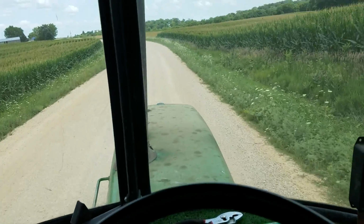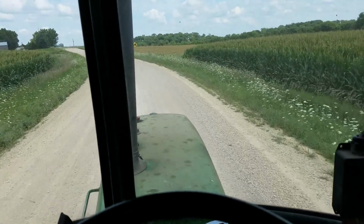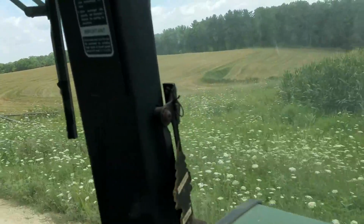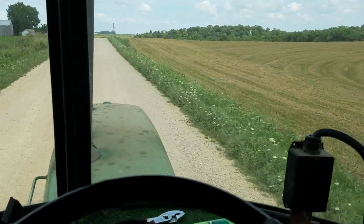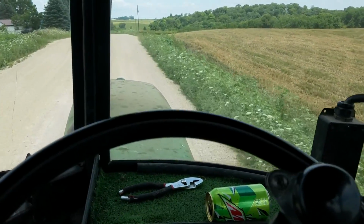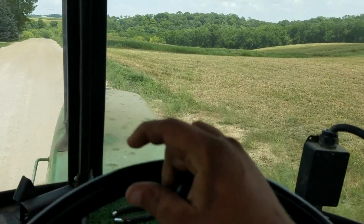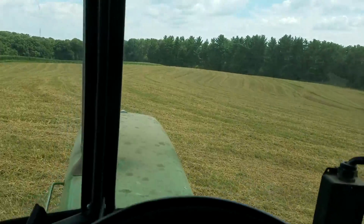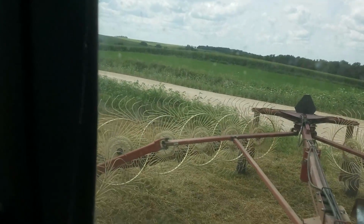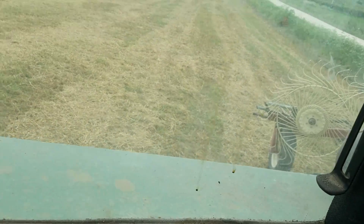So we're pretty much to the field, and we can start raking. There it is. Not really the best yield in the world, like I said, but can't do much about the weather or the deer. Then we got to go out here.